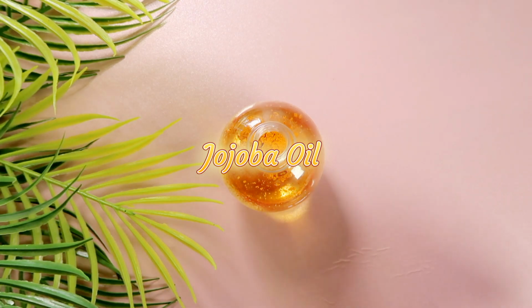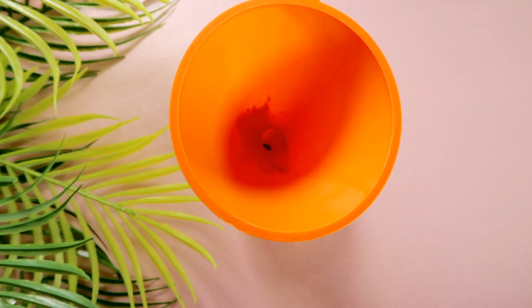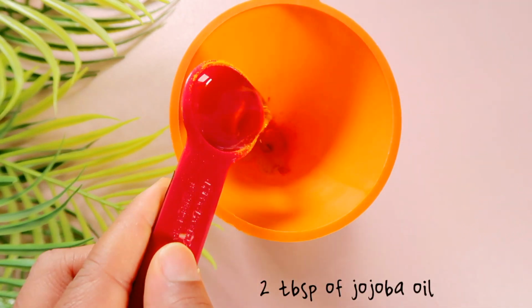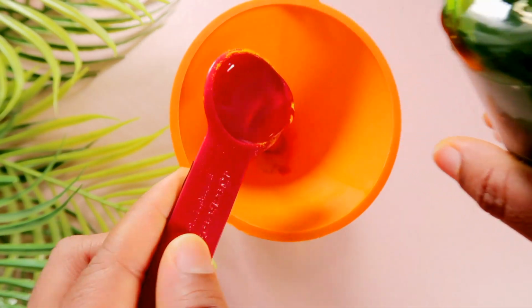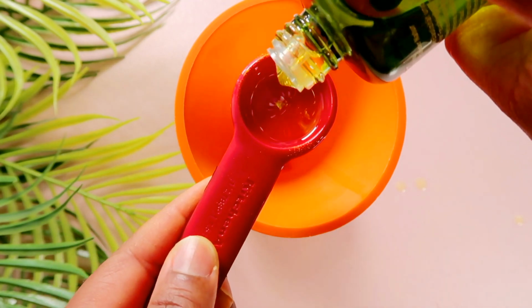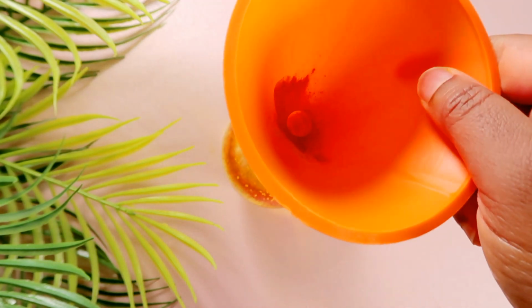Jojoba oil has great moisturizing properties. It's a humectant and it works by attracting water to the top layer of the skin, helping your skin stay hydrated. It has antibacterial properties. It's a great antioxidant and it's non-comedogenic. And it being non-comedogenic is very vital here, as one of the problems we're trying to fight is acne. We need an oil that's not going to clog our pores, and yeah, jojoba oil is very good when it comes to acne prone skins.